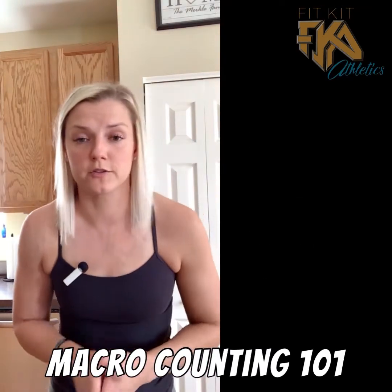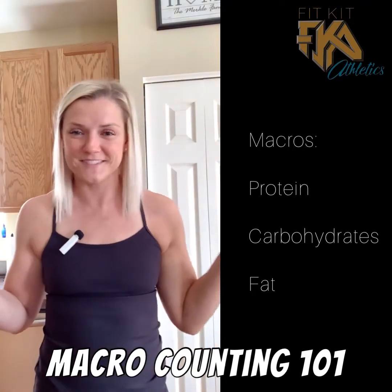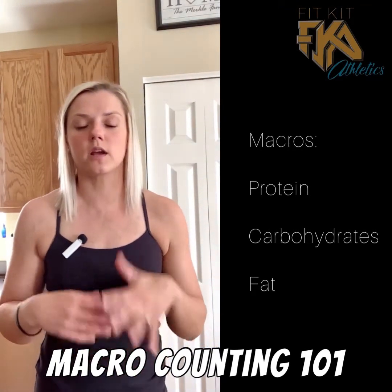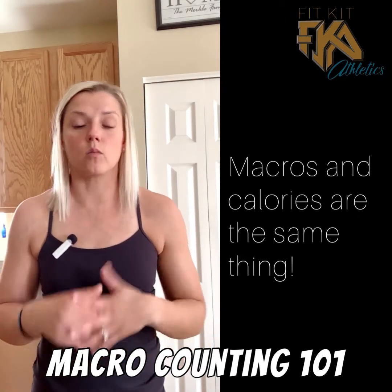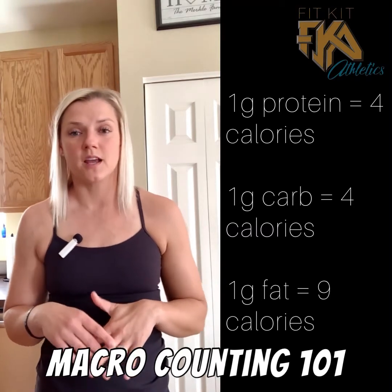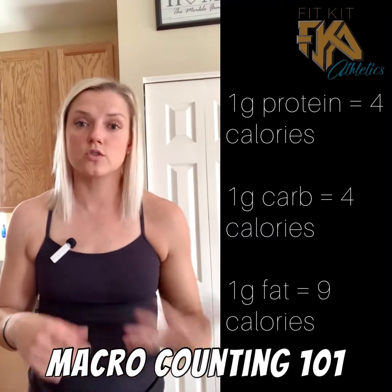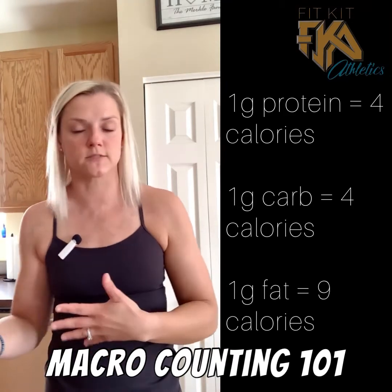Macros. What are macronutrients? Well, there are protein, carbs, and fat. That's it. Those are the three macronutrients. And when it comes down to counting either macros or calories, they're actually the same thing. 1 gram of protein is 4 calories, 1 gram of carbs is 4 calories, and 1 gram of fat is 9 calories. So if you have 100 grams of protein, that's 400 calories.